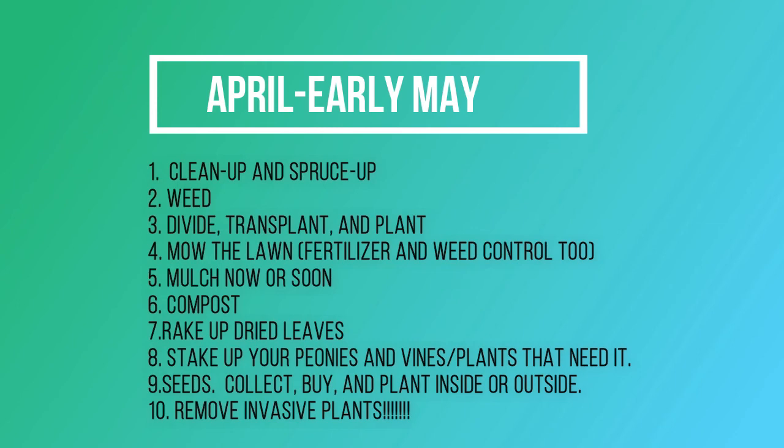And if you are someone who enjoys planting seeds, you have most likely started many seeds inside. You can also start some seeds outside soon. Another thing you can do is collect any remaining seeds from stalks in your yards. And I'll show you how to do that too.